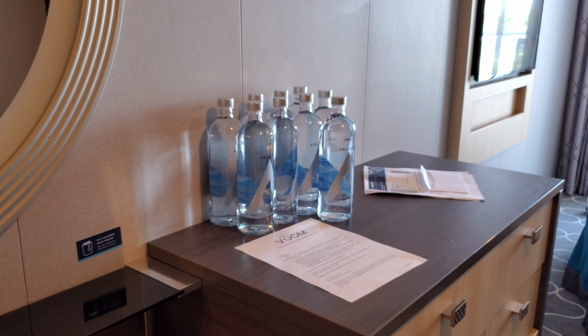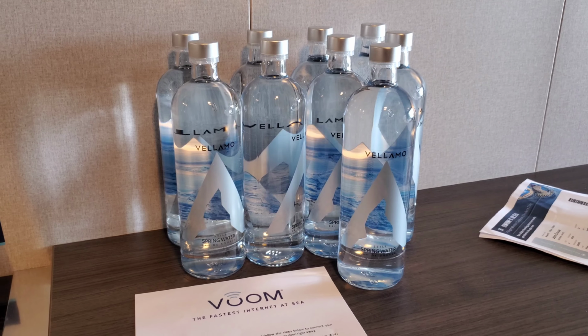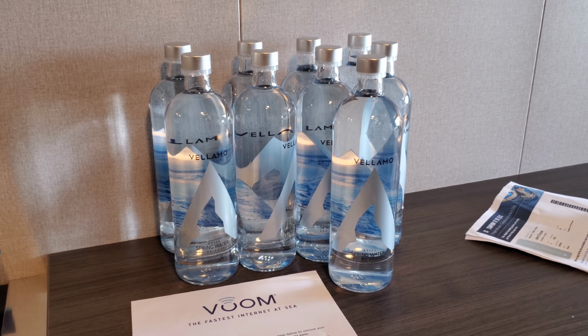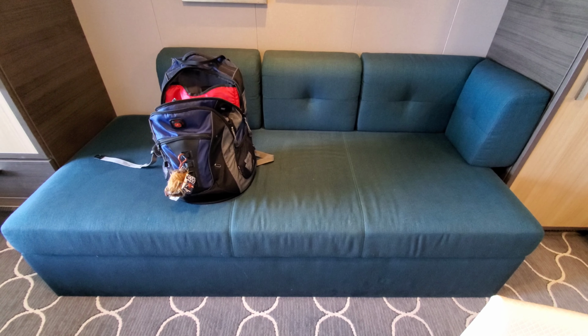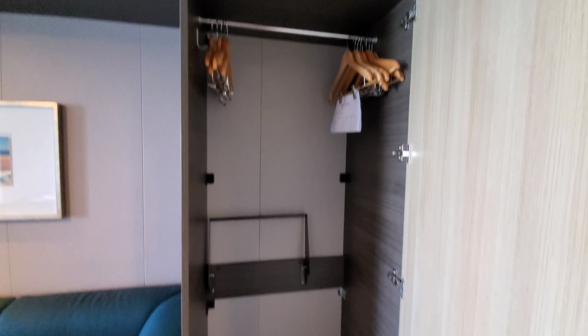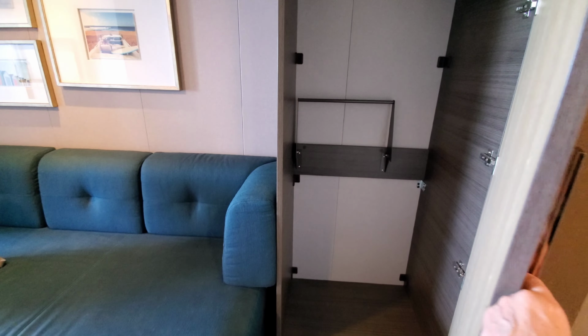We ordered water. So on Symphony, the water was huge. If we'd known they were this big, we probably would have ordered 12 instead of 24. And we got a couch, and I'm assuming that this couch pulls out into a sofa probably, in case you bring guests. Got a closet. Pretty decent closet. We haven't gotten our luggage yet. Hopefully soon.